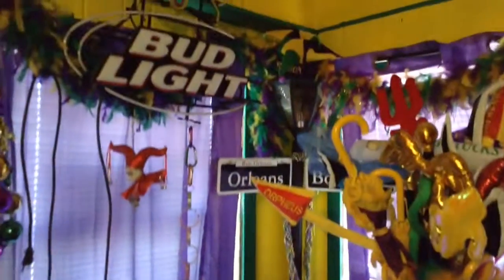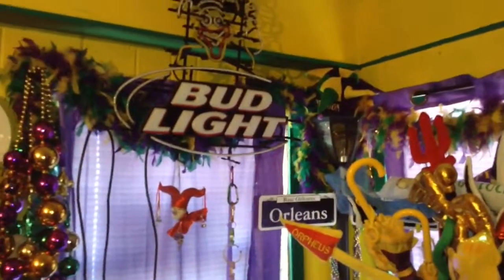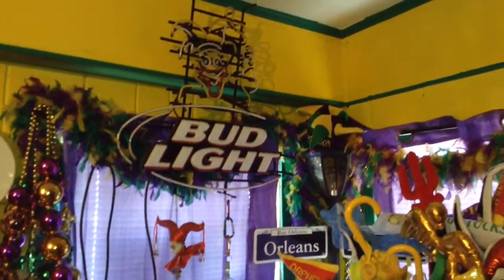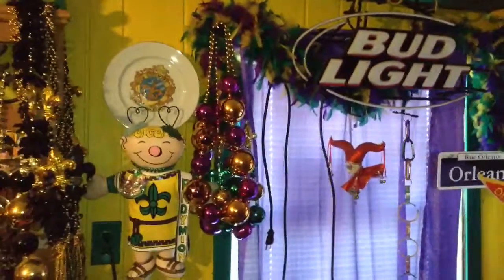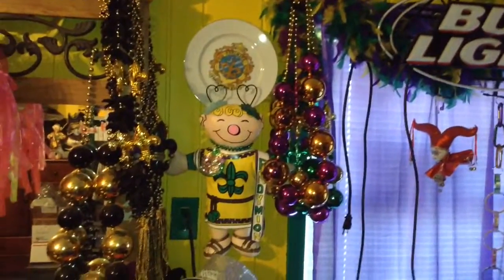That toy box is full of footballs. There's some of my grandbaby's toys. You come up here, what man cave is complete without a beer neon. There's my Mardi Gras Bud Light sun. There's a 1979 coronation plate.